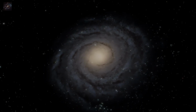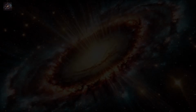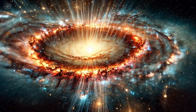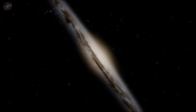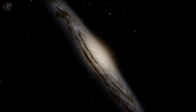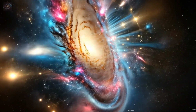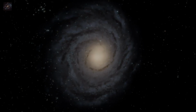This unusual configuration offers a unique opportunity to study the dynamics of galactic nuclei and the behavior of stars in extreme gravitational environments. The supermassive black hole at the center of Andromeda is estimated to be about 140 million times the mass of the Sun, significantly larger than the black hole at the center of the Milky Way.